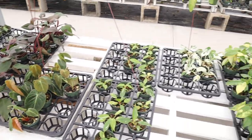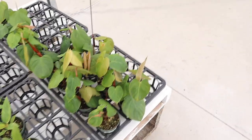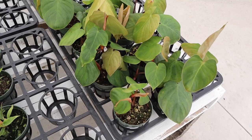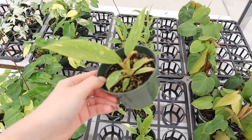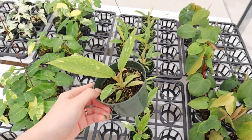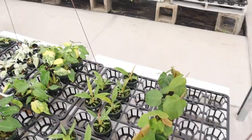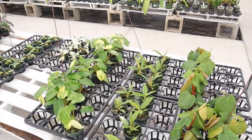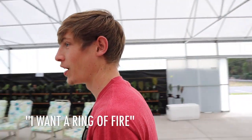So yeah, the second little area looks like we have, what are these? It's a type of philodendron. There's this, oh, I think these are ring of fires. Awesome, these are little baby ring of fires. And these are how much? They're 40. The little baby queens, don't let me forget, yes. Yeah, they're 40. I want a ring of fire.